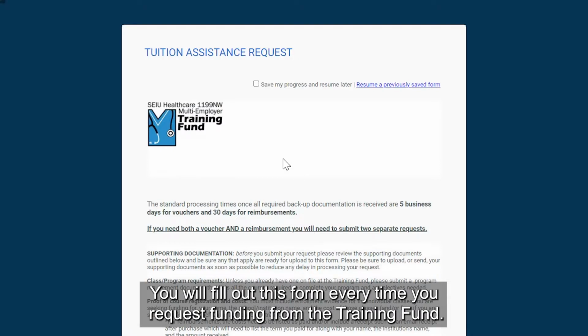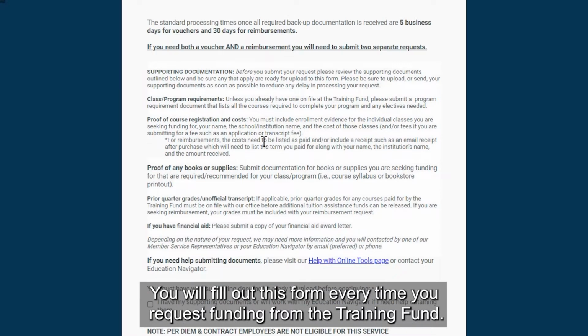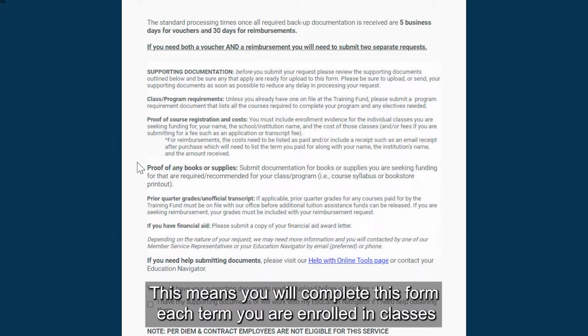You will fill out this form every time you request funding from the Training Fund. This means you will complete this form each term you are enrolled in classes.